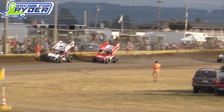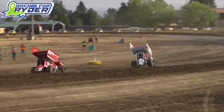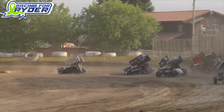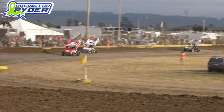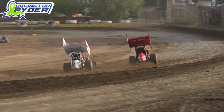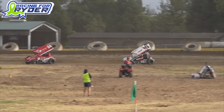Dominic Gordon trying to make hay on the outside. He gets it done. Gordon to the lead. Dominic Gordon leads lap number 1. Chase Johnson trying to drive underneath him. Johnson takes the lead back. Back and forth duel at the front of the field between Chase Johnson and Dominic Gordon. 2 leaders, 2 different laps.